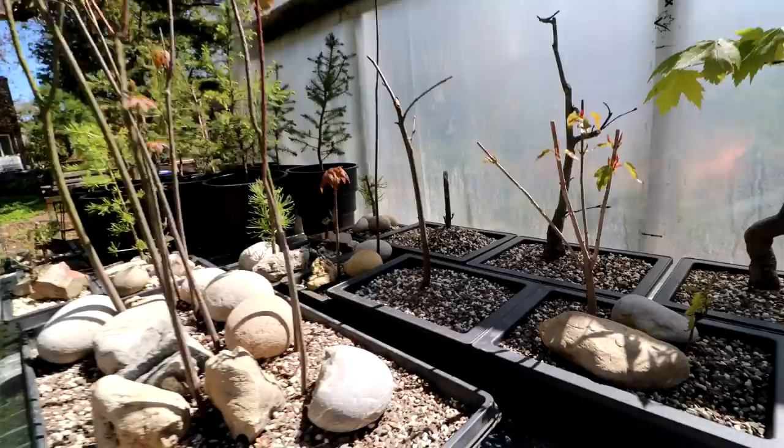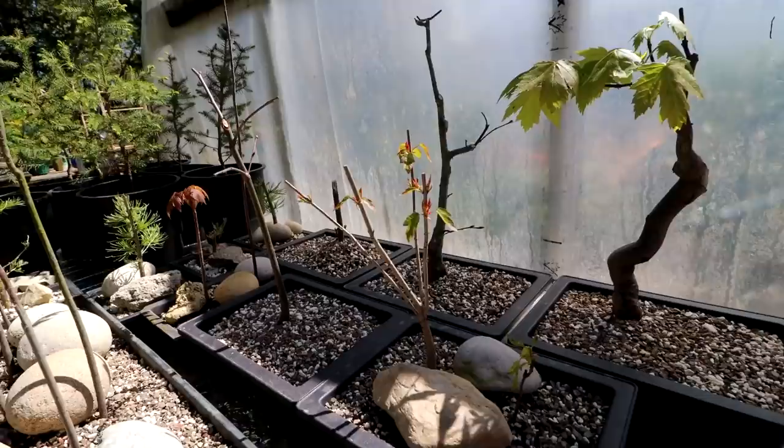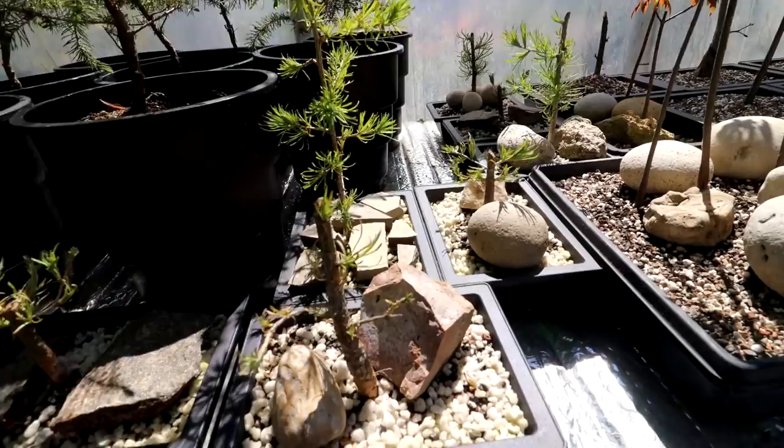All my silver maples seem to be doing really well. They're coming out into leaf now. The amber maples, so far, doing well. Not real strong growth yet, but hopefully soon. All the larches that I repotted seem to be doing well. They suffered for a bit. They definitely had some setbacks.